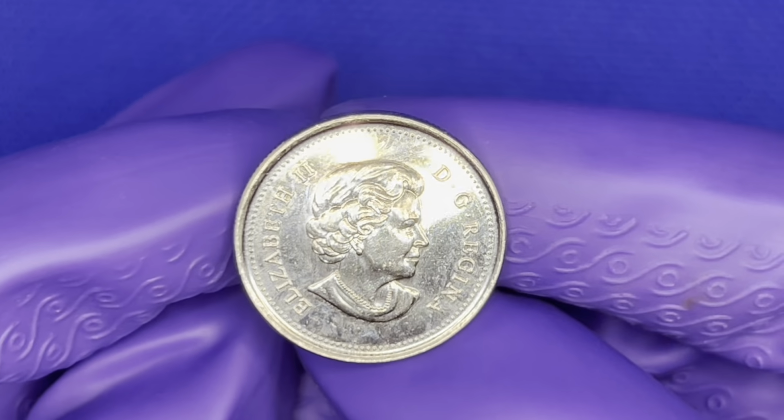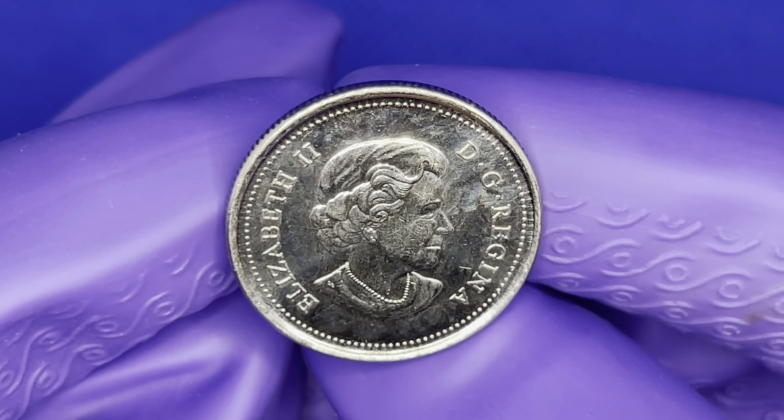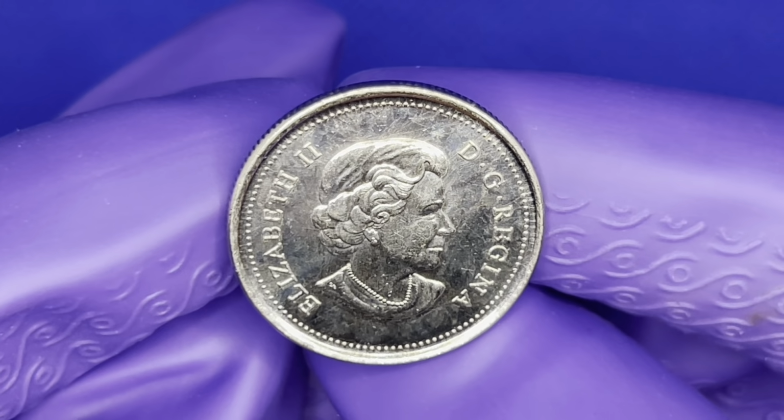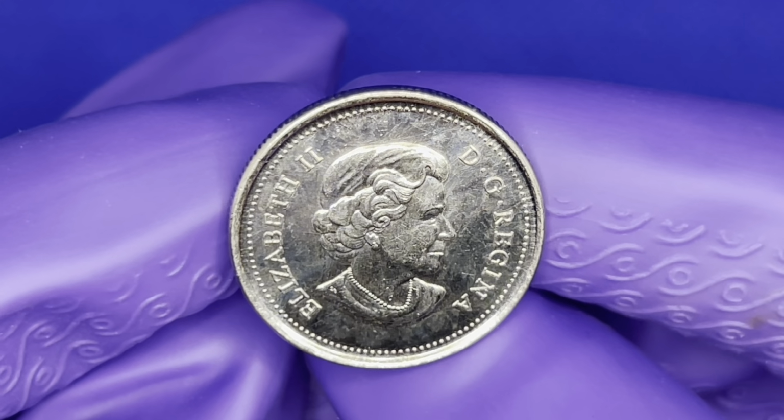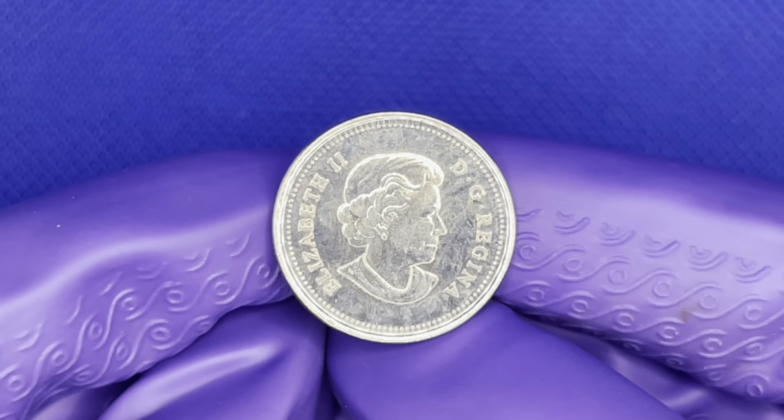while dramatic off-center strikes with 30% or more displacement can sell for up to $120. Another error found on some 2015 quarters is die cracking or die chips. These appear as raised lines or blobs of metal, often on or near the caribou's antlers. Small cracks are worth a few dollars, but larger or more dramatic chips may sell for $20 or more.